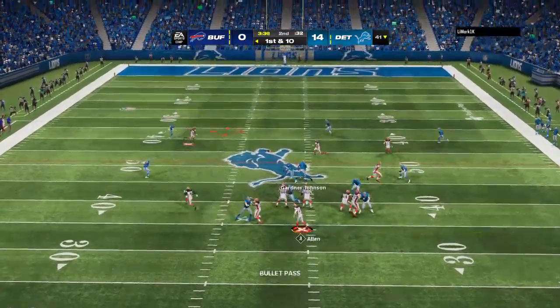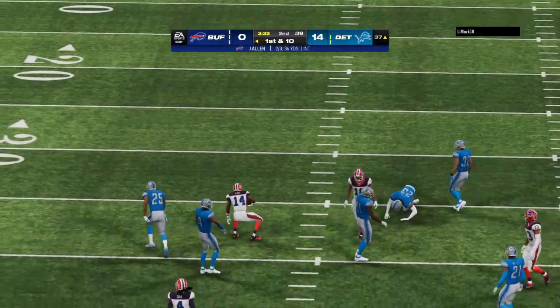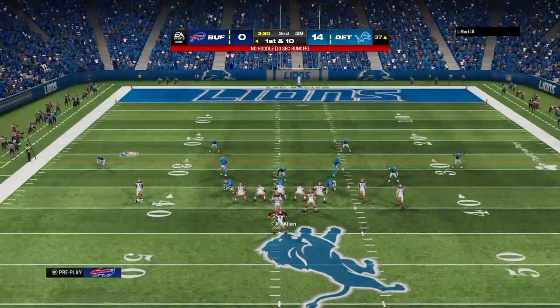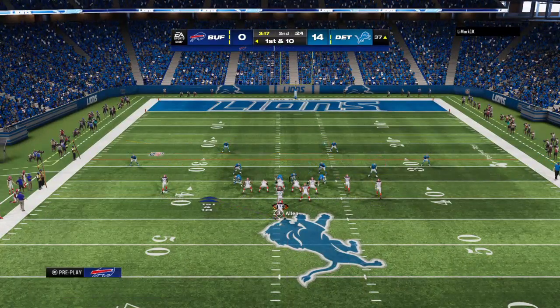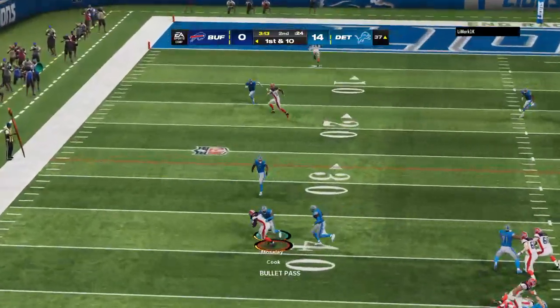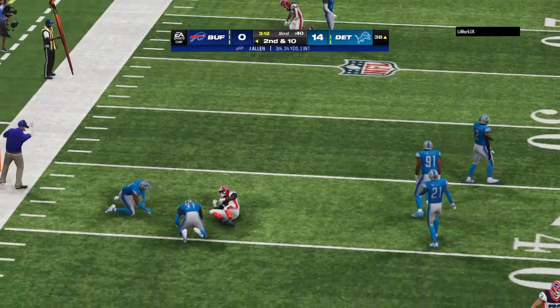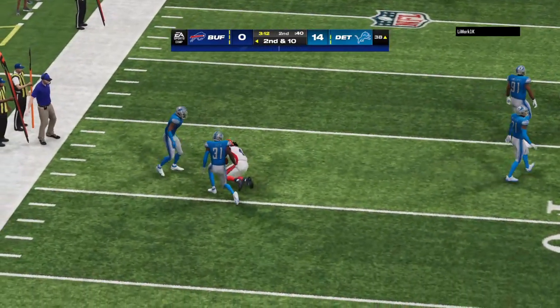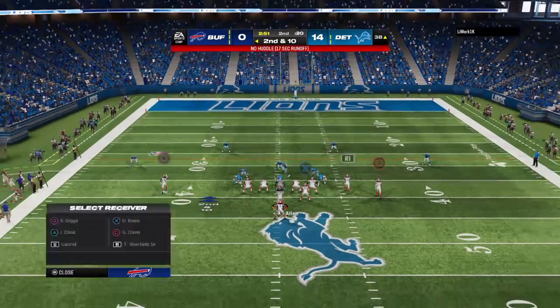From the gun, it's Allen. He's got the hook up with Diggs. And they'll get this well past midfield before being stopped just before the 35. Allen now on 1st down. Swinging this out wide here for Cook. And he's going to be stopped right at the line of scrimmage. No gain on the play. And that'll bring up 2nd down.